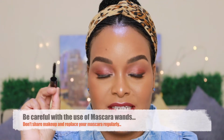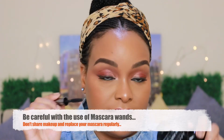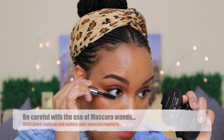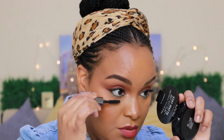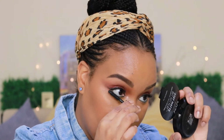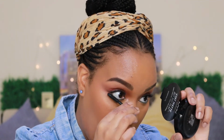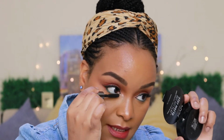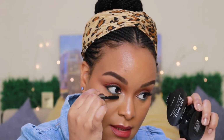Also, when you have watery eyes, you have to be careful with your mascara not to jab yourself, because that's not good. Okay, so just look down and just wiggle. Make sure you're not making contact with your lash line per se, just with the hairs. That's why I like this mascara, because it makes applying my mascara onto my lash line so easy.